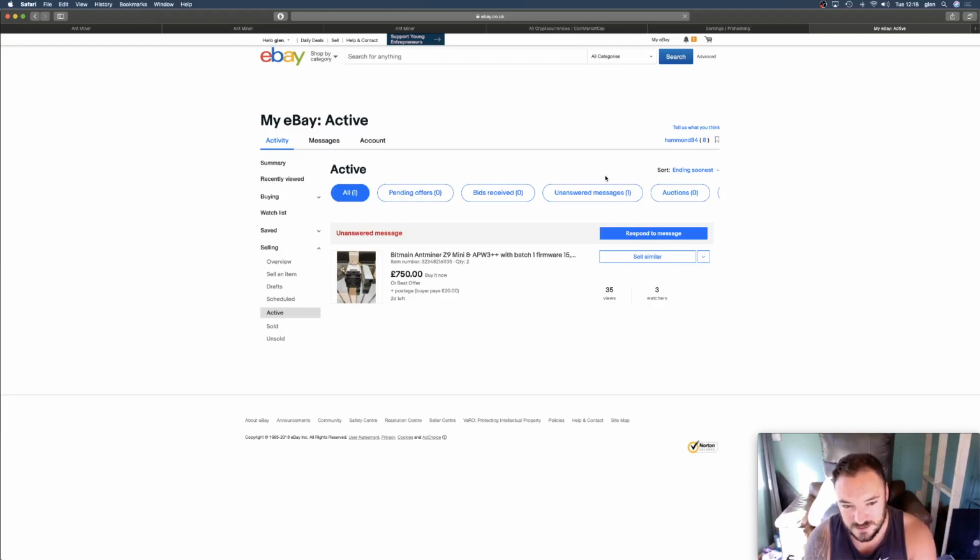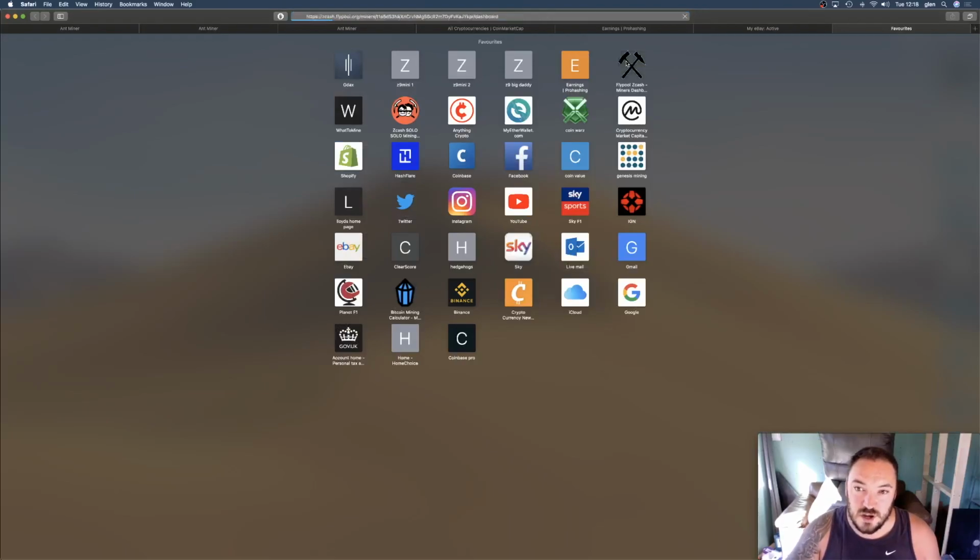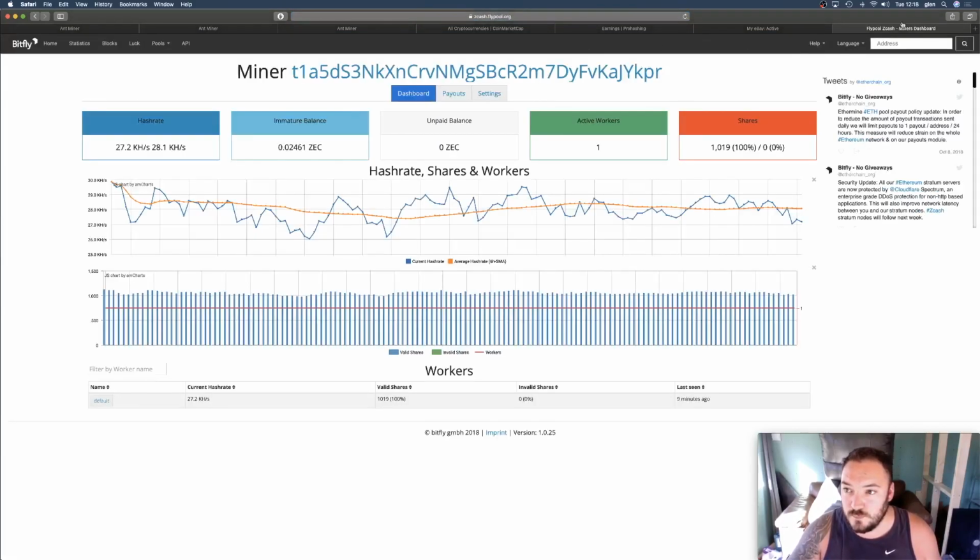I mean, the Z9 minis, as you guys have seen, are earning me almost £300 a month, so why would I want to sell them for £750? But I'm keeping my options open in case something happens with the market and the profitability goes down even further. Sorry to rabbit on so much. I'll just take you over to What To Mine.